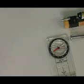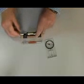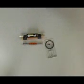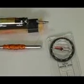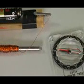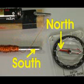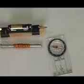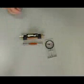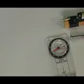Here is something else interesting about electromagnets. Like a permanent magnet, they have north and south poles. Bringing a compass close to the tip of our electromagnet, we can see that the red end, or north pole of the compass's magnet, is attracted towards this end. We know that opposites attract, so this end of our electromagnet must be its south pole. The compass confirms that the other end of the electromagnet is the north pole.